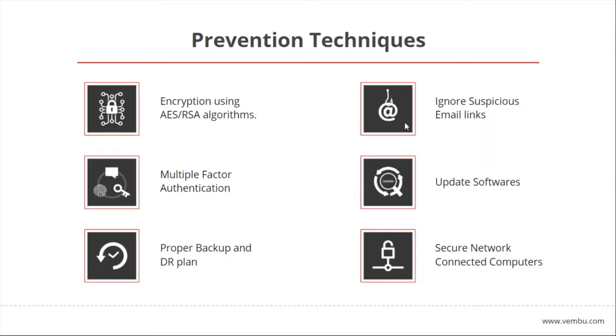And you need to secure your computers. The computers which are connected to the network, you should secure. You can use firewalls or antivirus software to protect the computers from virus attacks or other malware attacks. So these are the basic techniques that you need to follow to protect yourself from data loss that may happen in your business.